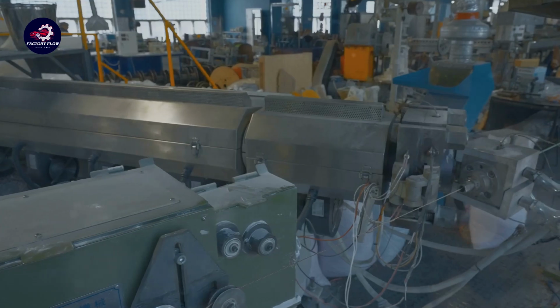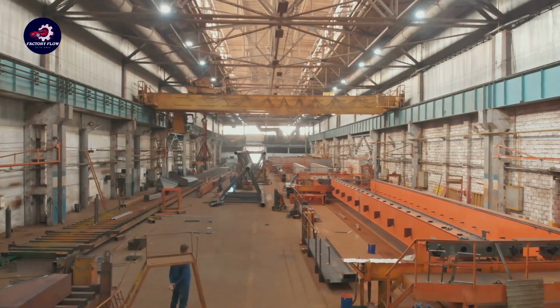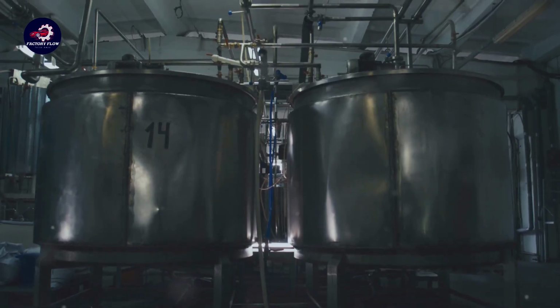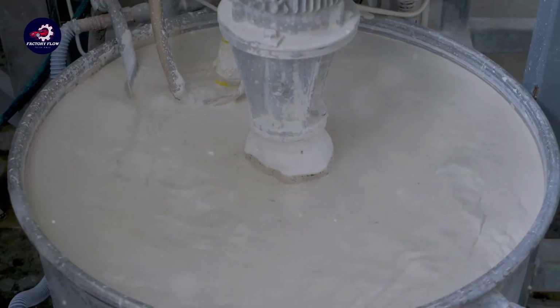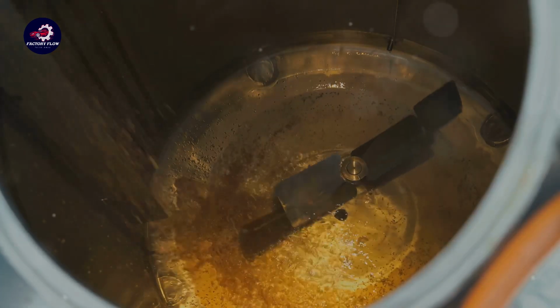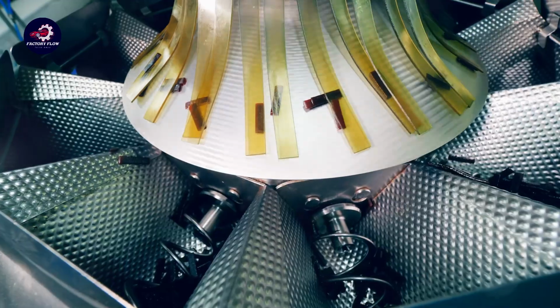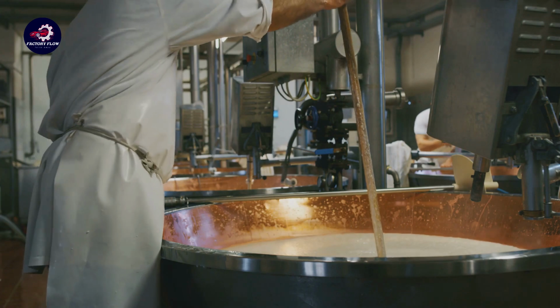The journey from raw ingredients to the familiar tube of Colgate toothpaste is a marvel of modern manufacturing. The process begins in massive mixing tanks where ingredients are combined and blended to perfection. These tanks, equipped with powerful agitators, ensure every ingredient is evenly distributed. The goal is a homogeneous paste, delivering consistent cleaning power and refreshing taste.